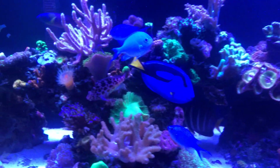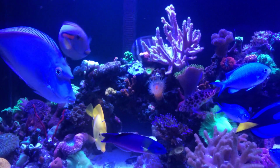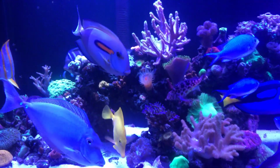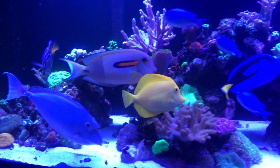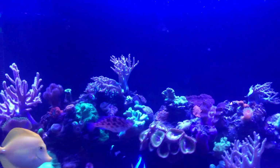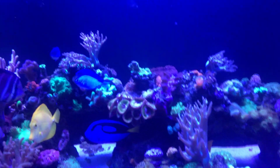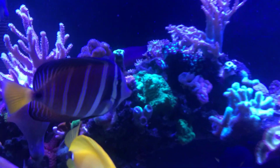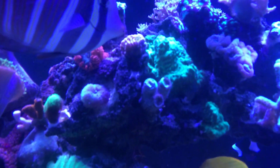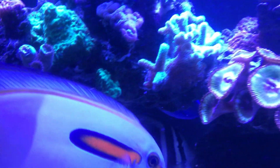Everything is doing nice. So this is a quick update on my tank. I keep it simple and stable. That's how I run my tank, and it's doing really good for me. I enjoy kicking back on the side, looking at it. I see the growth on it. Like these things, the Incredible Hulk is just sliming down. So we'll see what happens.